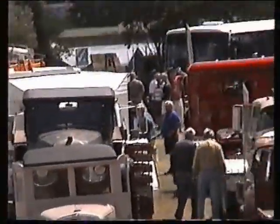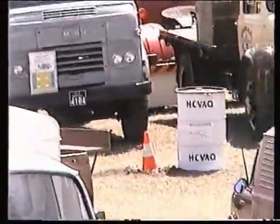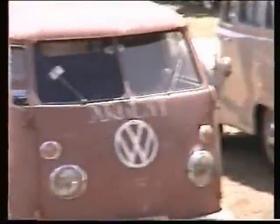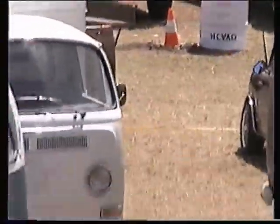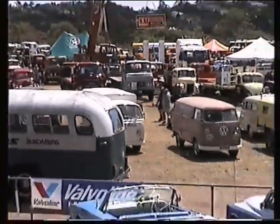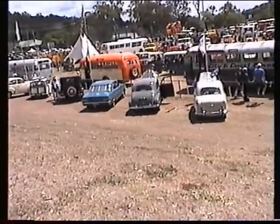And how often does this bus go for a run? I drive most of the club runs. We've been down to Caboolture. And of course today is a big day here at Mt Gravatt. If people want to go for a ride on this bus, they're welcome to do so.